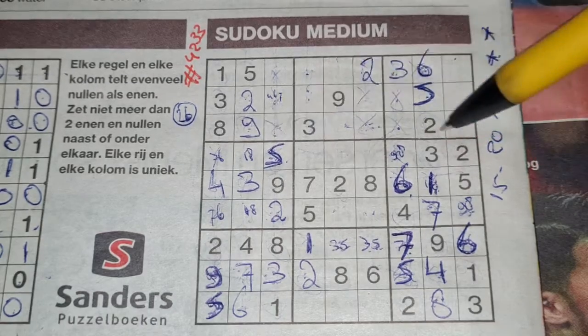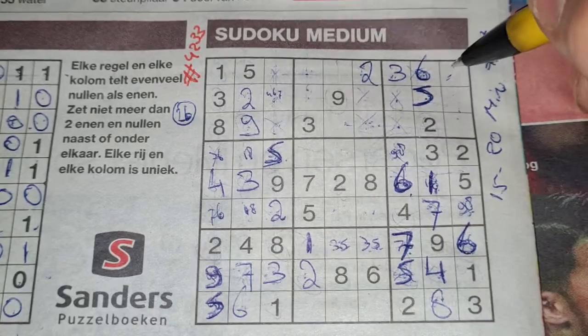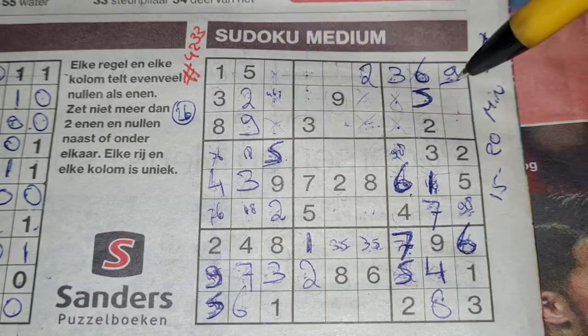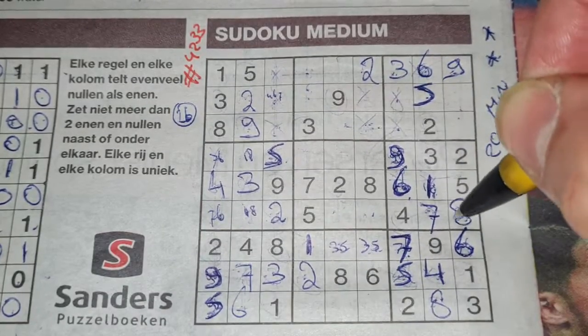Okay. The 9 in the third row, the 9 in the second row, so the first row. Only place left for the 9 should be there. Now we have a 9 there, so this box can be 9 and more. That box should be a 9. And this box should be an 8.